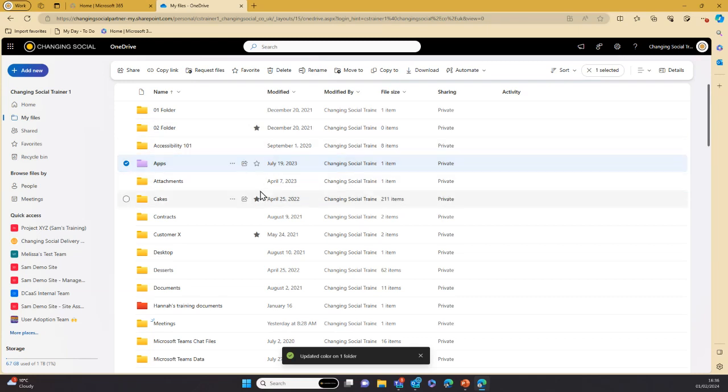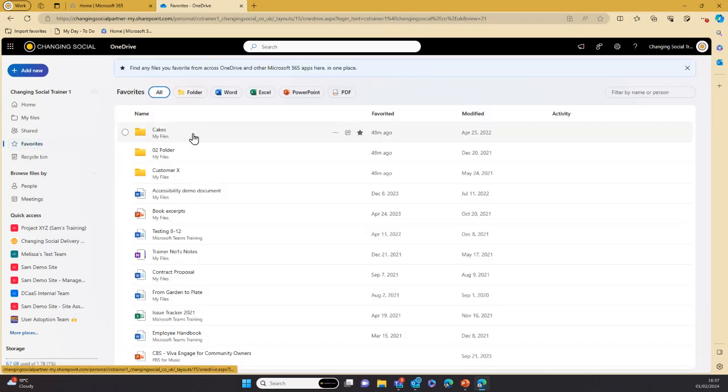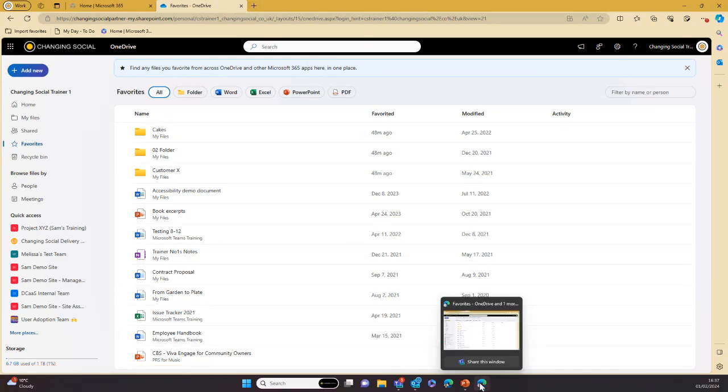You'll notice as well, we've also got some stars. We've got some favorites available. So those folders that you look at a lot, go into favorites, and we can see that straight away. And the same with some documents as well. If you favorite those documents, in one click they are available to you. So yeah, all of these updates to OneDrive are all about helping you find things more quickly, more efficiently, and use your documents in a better way.